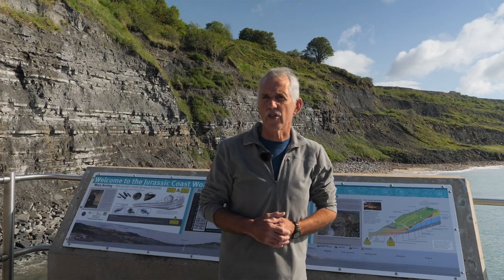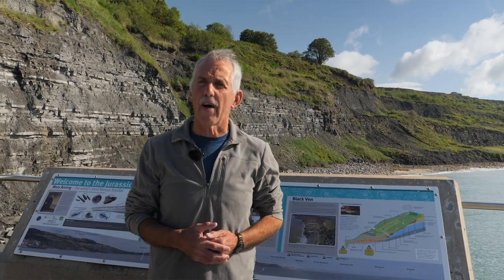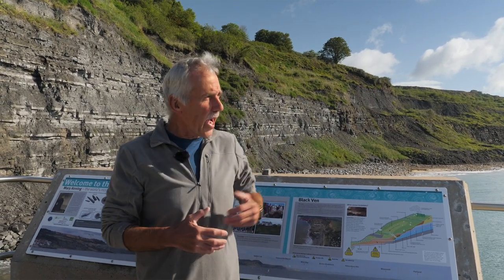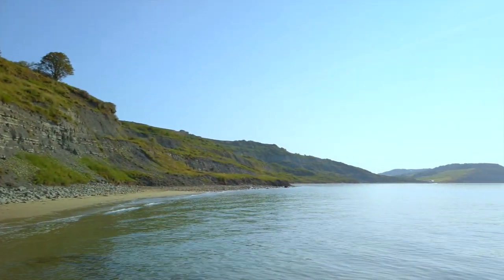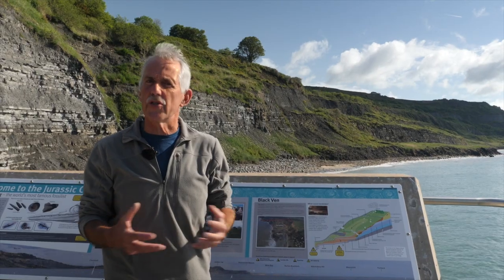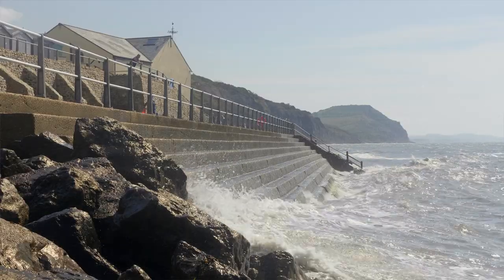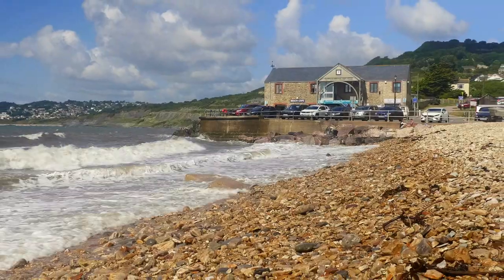Interestingly, along this section of coastline, Lyme Regis, because of the economic and historical value, the policy is to hold the line. As we move east along the coast towards Charmouth, the Black Ven area, the area of Stone Barrow and Golden Cap, there the policy is to do nothing. At Charmouth, over the next few years, the policy seems to be to manage the retreat.